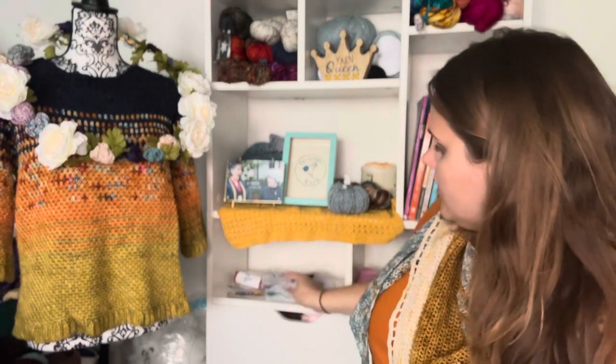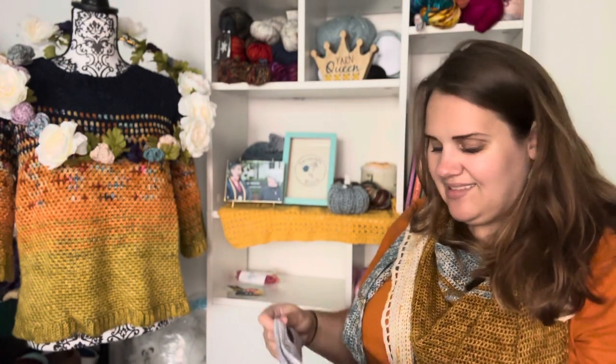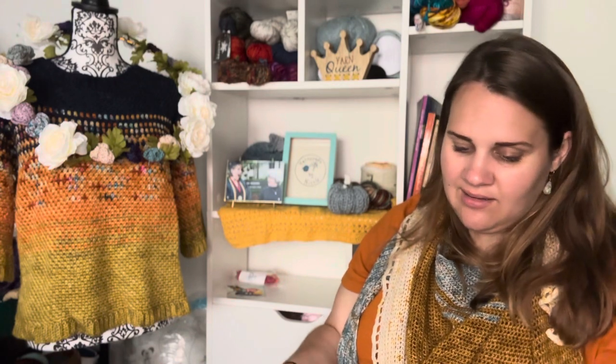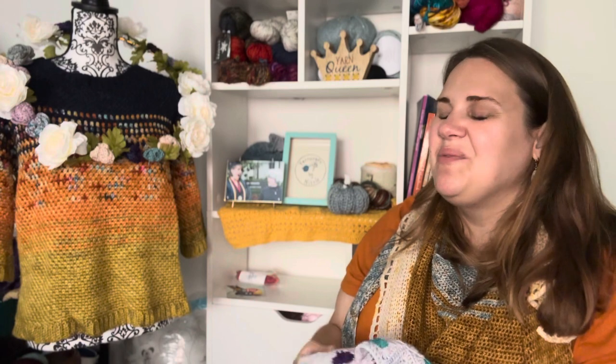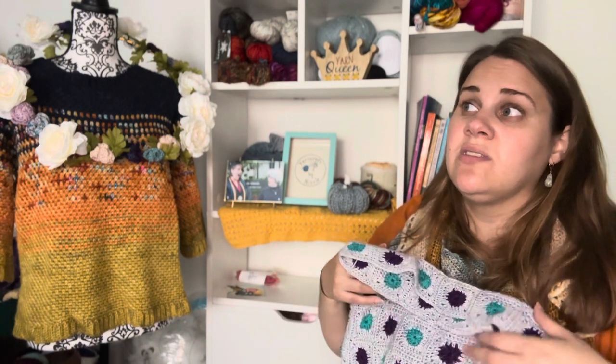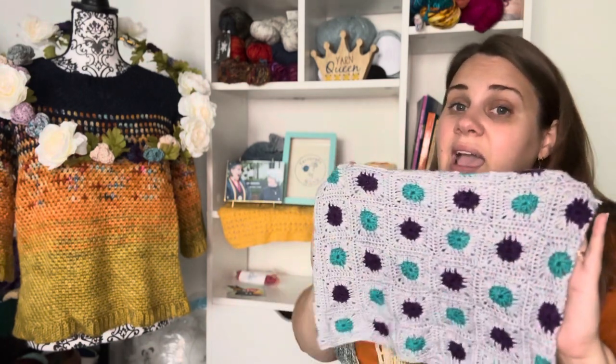Oh, one more finished object. This one I finished last night. So if you've been around for a while, you know that I like to pattern test. And sometimes I get a little bit overeager in pattern testing, or I just think that I have more time than I do, or I think that I will finish things quicker than I do. So this cowl I've been working on, and y'all have seen it. It's not a secret pattern test, but I didn't realize until like Tuesday, maybe Monday of this week, that the pattern tester's notes and pictures and stuff needed to be done on Friday, and I was not anywhere close to that.